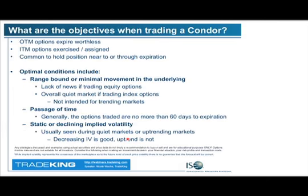Okay, so let's get into a little more specifically about what you're trying to do. What are the optimal conditions? Well, as I mentioned, you want the underlying to be range bound. Okay. Well, what are the things that you need to have in place, or what is the environment that is most likely to happen? Well, that would be something lacking in news, right?